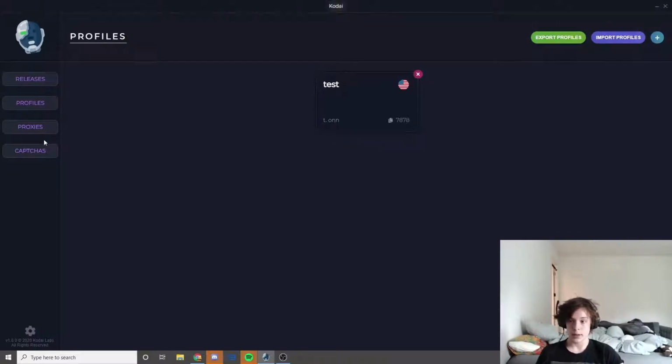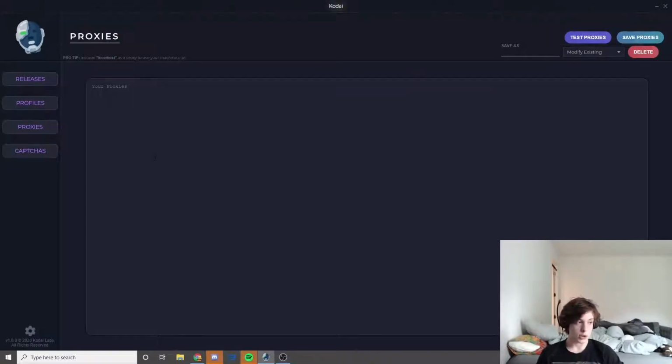Next, very important thing is creating proxies. You want some good ISP proxies for this. Some good providers I recommend are Unknown, Space, Cookie, Hex. All very, very good proxy providers, but you need to make sure you get some good ISP proxies for Supreme. These are the things that will actually be buying your shoes and refreshing in the IPs that are needed.